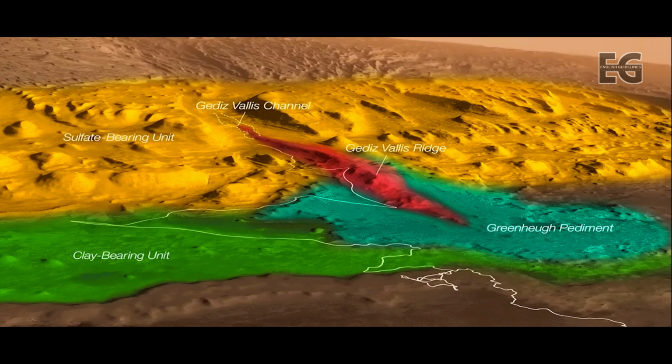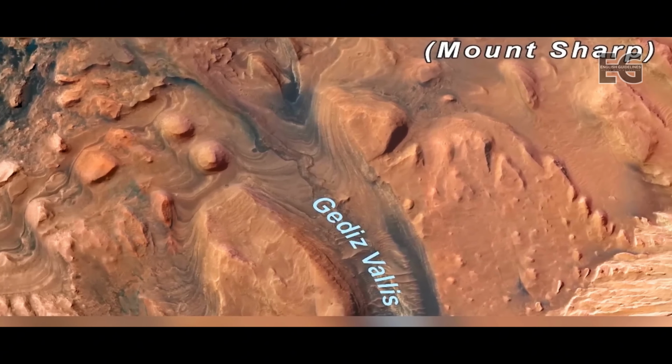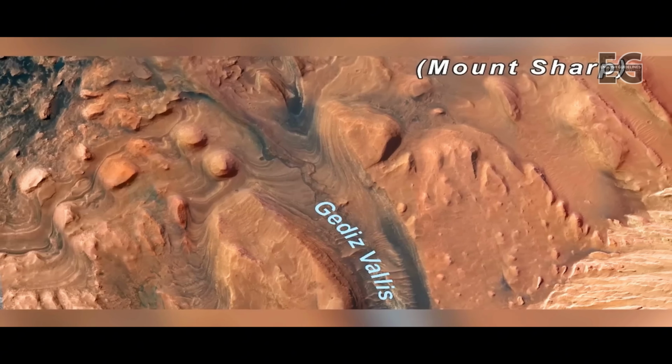This visualization shows the proposed route for the rover. It will explore the aptly named clay-bearing unit before marching onwards and up Mount Sharp into the sulfate-bearing unit. The rover may eventually reach Gediz Vallis's channel, which has an uncanny resemblance to an ancient river.